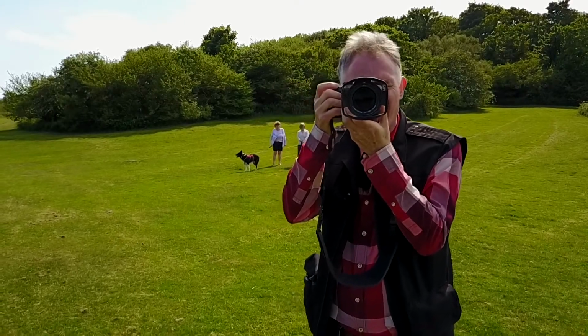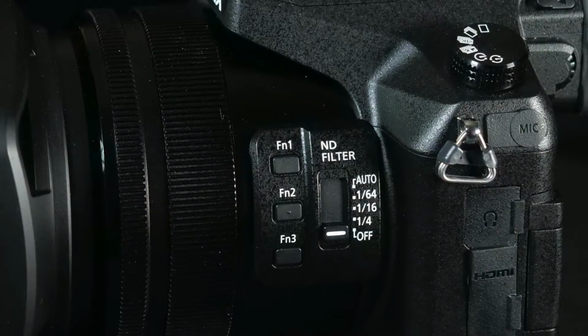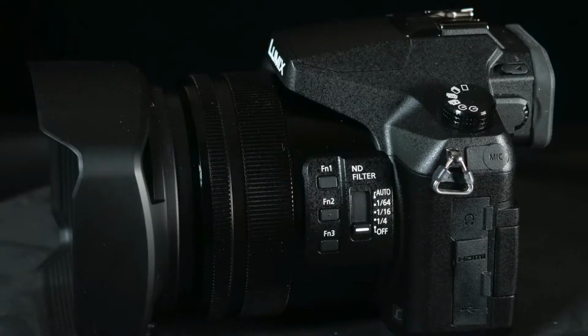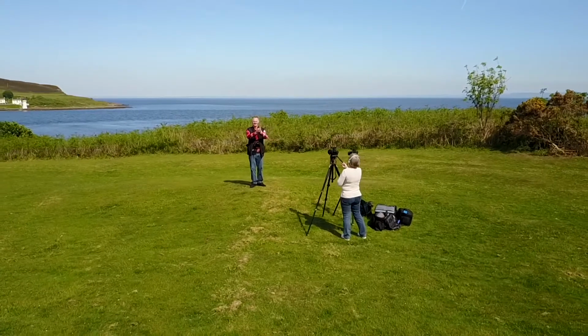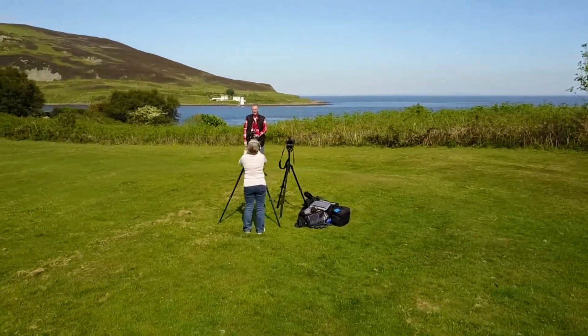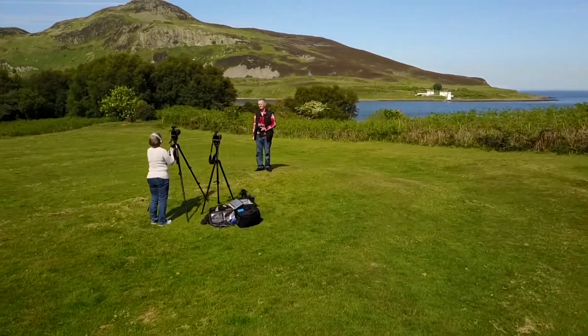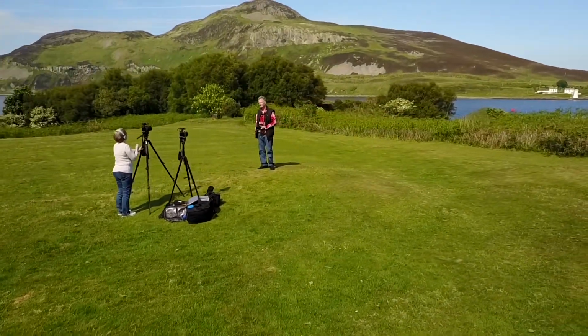I love the new features like 3 ND filters from 1/4, 1/16 and 1/64. Please note the ND auto mode does not function when recording video. The addition of the ND filters is a major bonus for the FZ2000 for daylight filming and shallow depth of field work, especially at a shutter speed of a 50th.